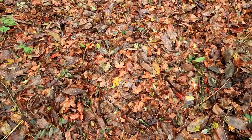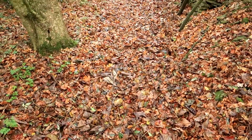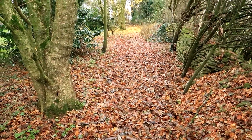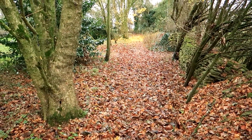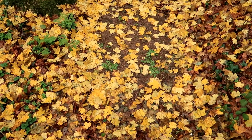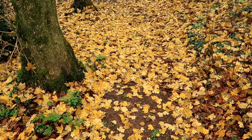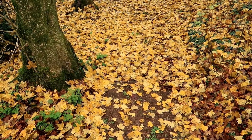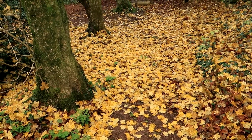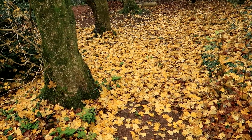And here we have some more. And if we go up from the brown, there's some yellow in this corner here. So let's go and check it out. This is field maple. These are yellow, but it's not coming out across on this camera, which is one of the things I'm going to talk about in a minute.